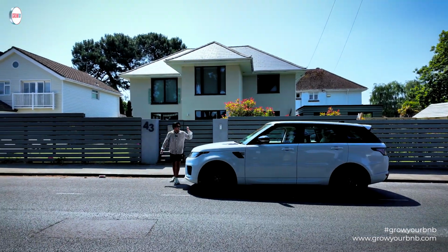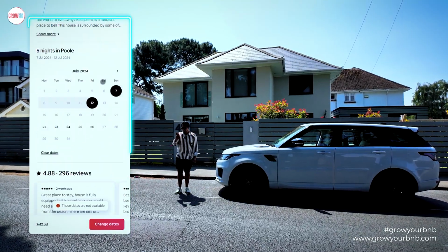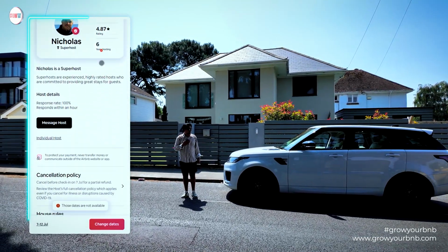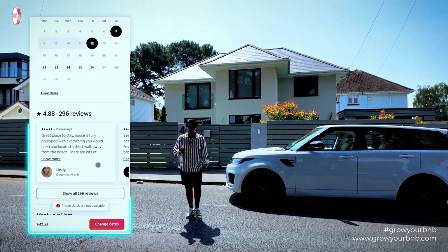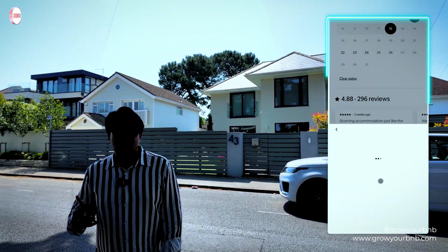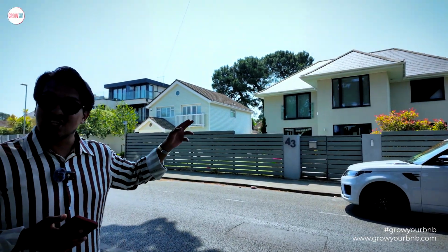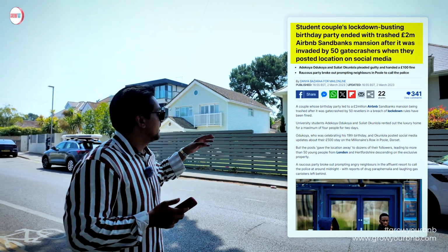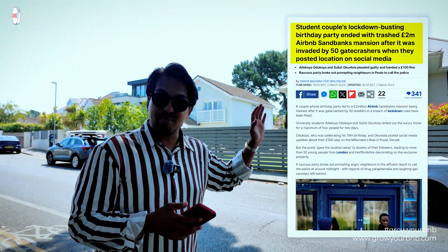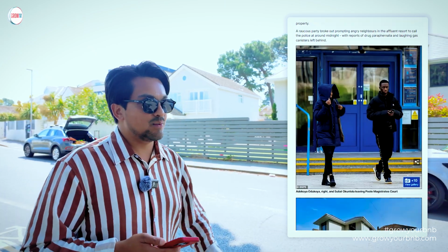So look, this is actually the house in the back, and if you can see from the listing, they've got nearly 300 reviews, which is 4.87. And do you know what, a funny thing about this listing is they were actually in one of the newspapers because in lockdown they had a massive party. They had to fine the guests at that time. It was just one of those things.